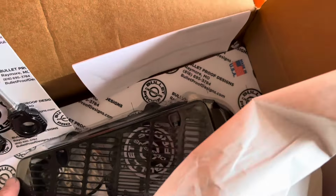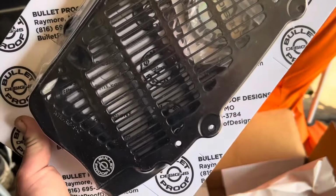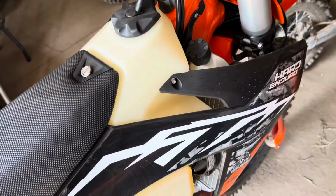And then some radiator guards. Finally, I was gonna wait on buying a lot of this stuff, especially because of what I paid for this bike. It's a lot of money, but dude, I don't want to freaking damage a radiator. That's a lot of money. So I'm like, you know what, we're getting some guards.